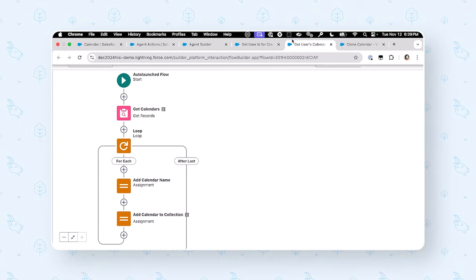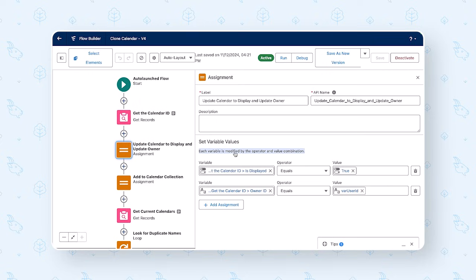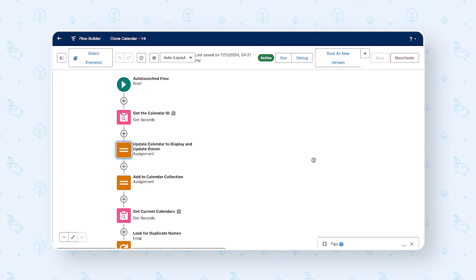All right, so now let's take a look at our last flow. And this does the bulk of what Deanne's screen flow did, where it took the information for the calendar and then updated the is displayed to true and set the owner ID to the one that it's cloned to. And then it goes through the process of deduping and all of that.